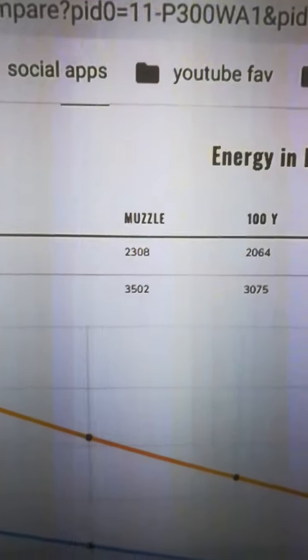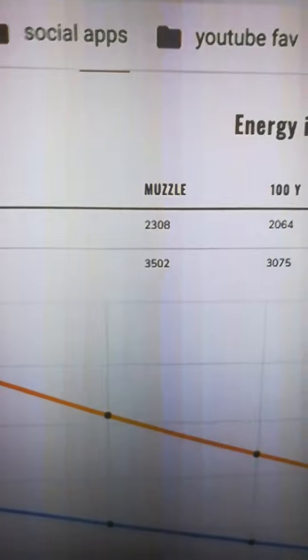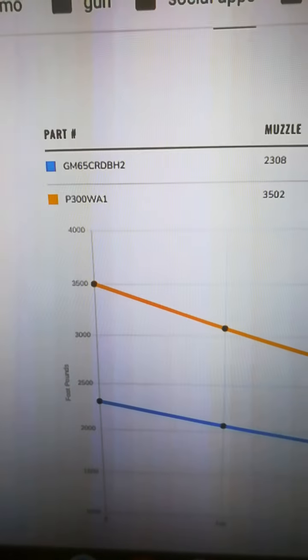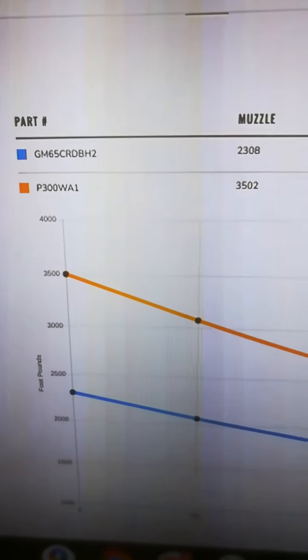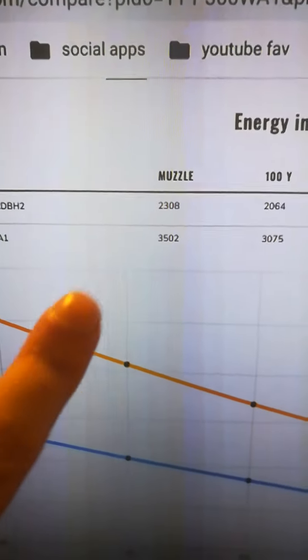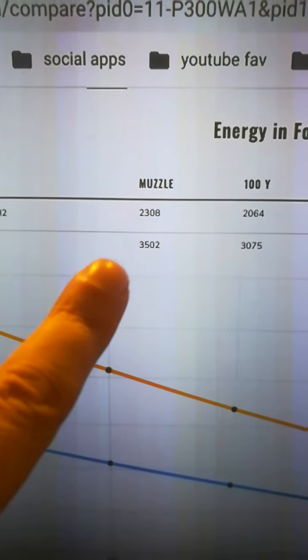It's not always your energy from the start that you have to look at. You have to look at the bullet from distance, not from close up. Because if you look at the bullet at distance here, you'll notice that the 300 Win Mag is really dropping. And if you take these two rifles, same weight, same barrel length, the 300 Win Mag is going to kick like crazy. It's going to kick like a horse.